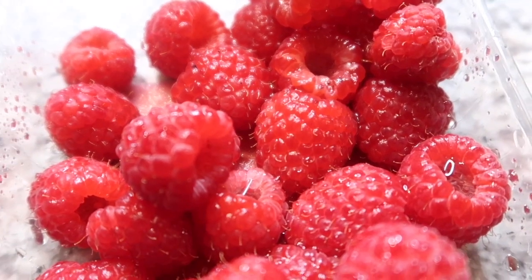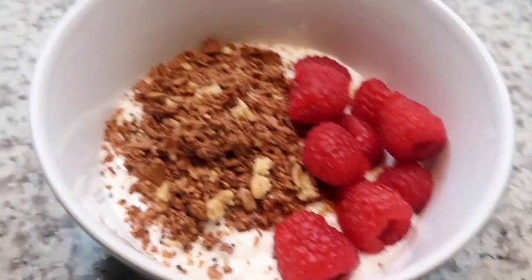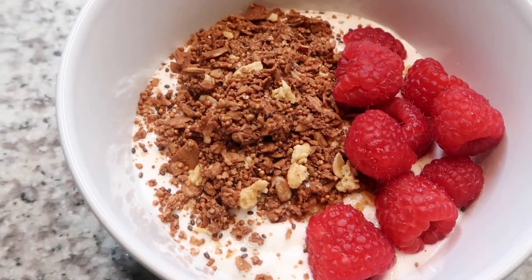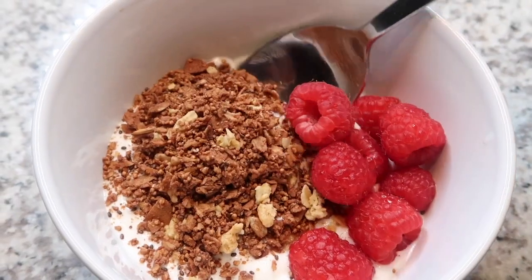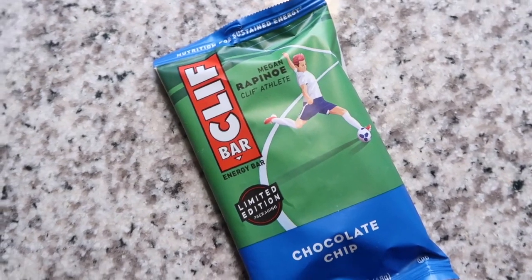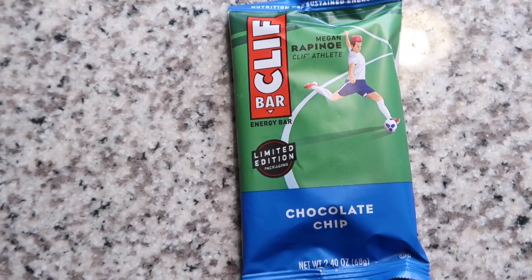So I'm taking some fresh raspberries, and I'm adding that to the bowl. This is honestly really filling, so if I ever want a snack to keep me like full, this is my go-to. I also really enjoy Cliff Bars in the chocolate chip flavor, are my favorite.